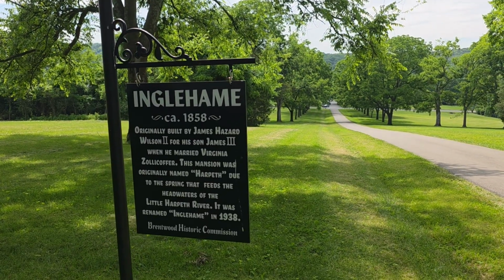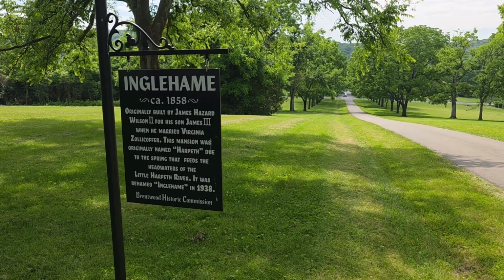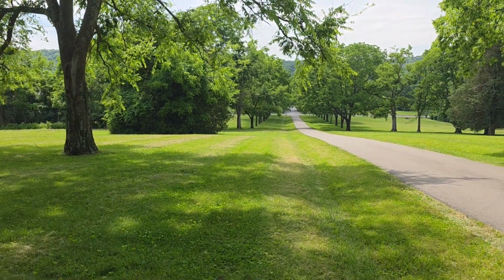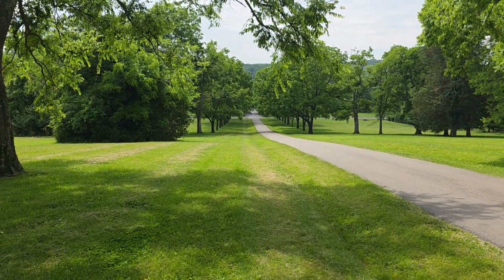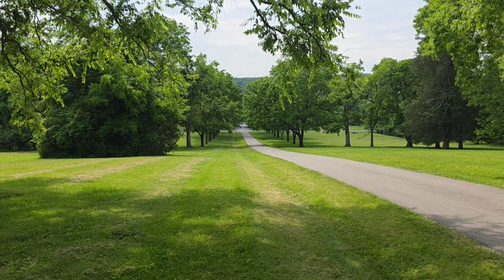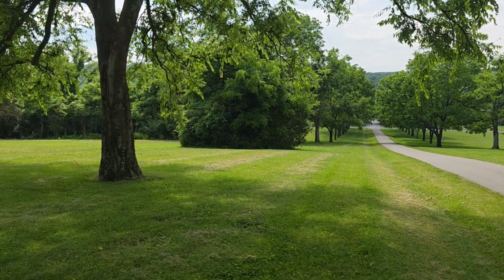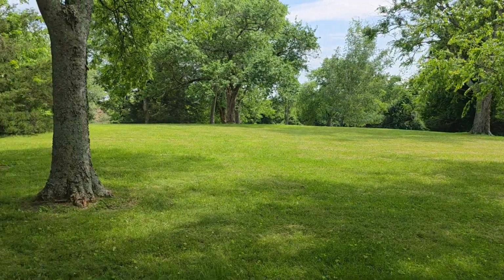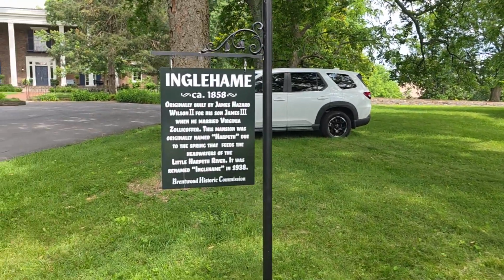Now, if you're familiar with Brentwood, you know that 10-acre parcels aren't too common anymore for a single property, unless it's something that has yet to be developed. But look at that driveway, and that goes straight down to Wilson Pike. Right across the street is the famous, famous around here anyway, Smith Park. Let me just pan around just to show you this property. This is just awesome. And again, it is surrounded by the Inglehame Farms community that has developed.